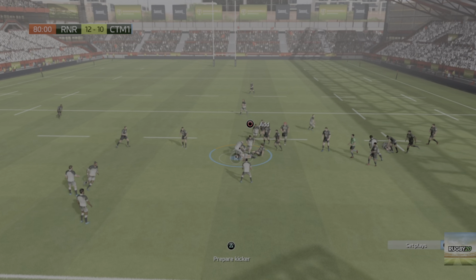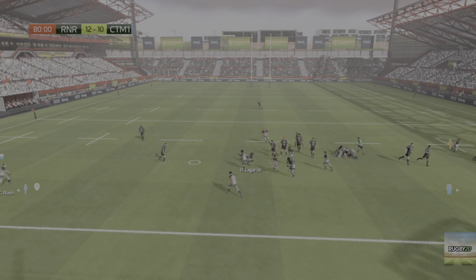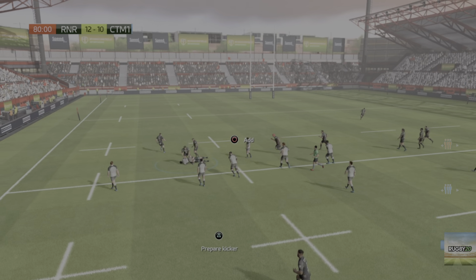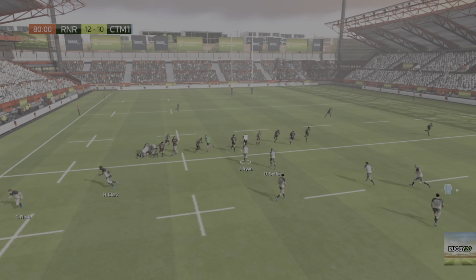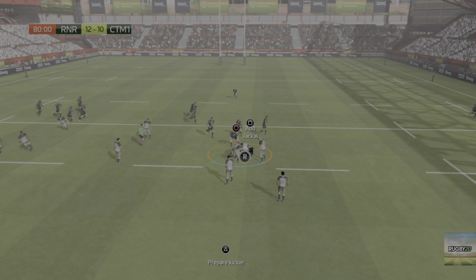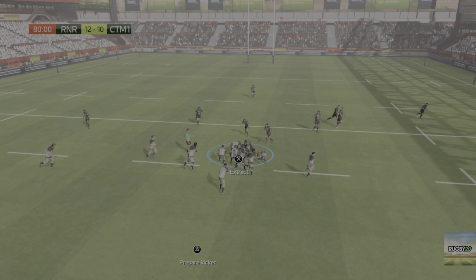They pile into the ruck. They've held on to the ball. They're keeping the ball alive with all these offloads. Ruck. Ball still in their possession. Great pass. Oh, that's a terrible pass. Turnover ball.